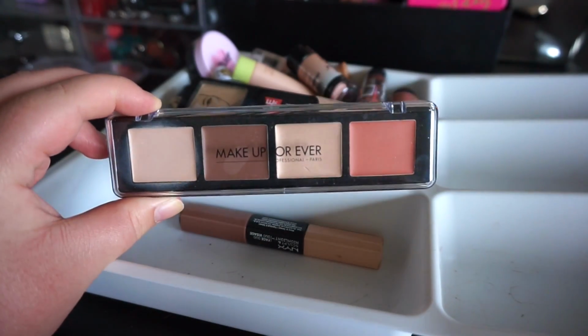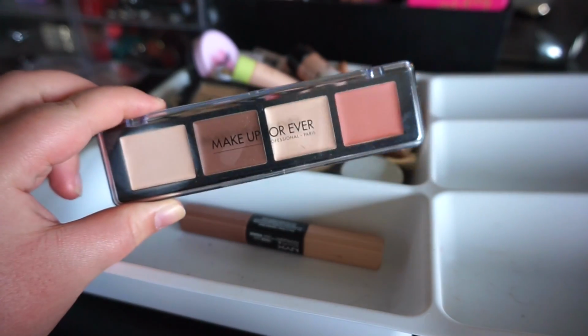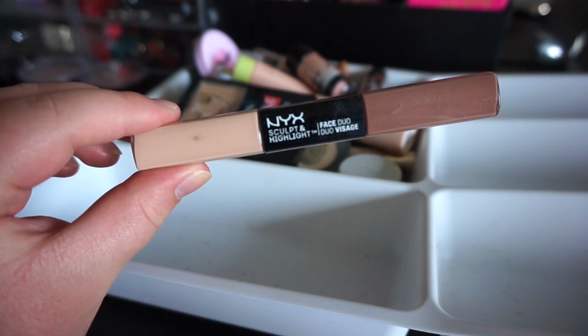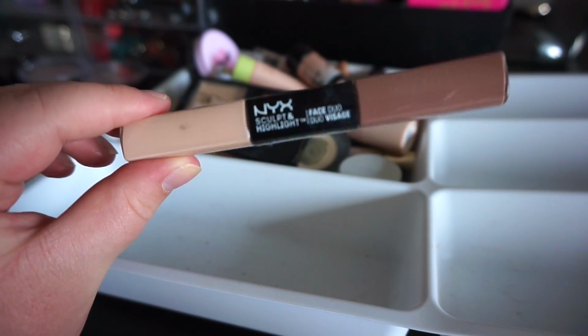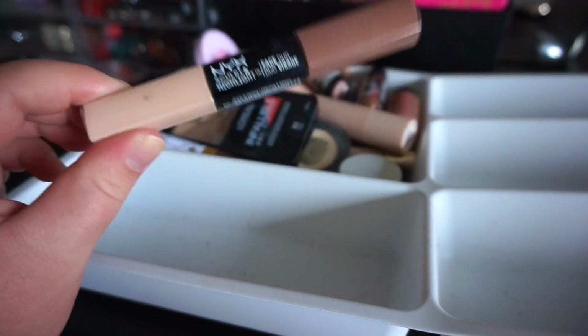I'm going to keep this little Makeup Forever face palette. I have really only tried this shade, as you can probably tell. It's still pretty new, so I want to continue trying that. Gonna see if a friend wants this one. It's this NYX Sculpt and Highlight, like liquid contour and highlight duo. I just never reach for it.